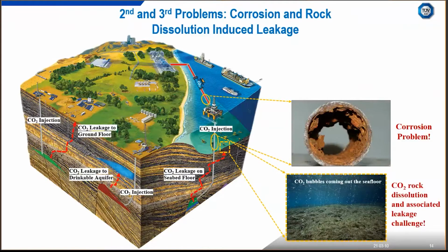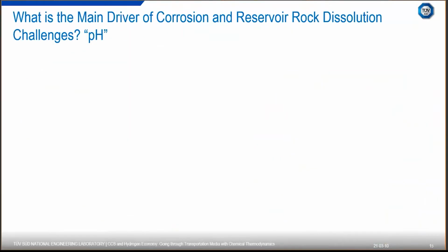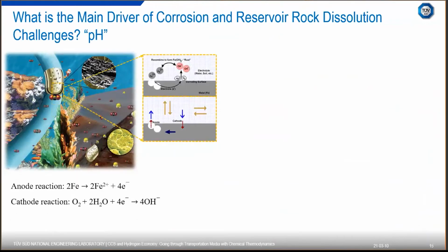Now, the significant question is: how can we prevent significant corrosion and leakage problems in a CCS process if we repurpose the oil and gas infrastructure? In order to answer that question, firstly, we need to know what are the main drivers of corrosion and rock dissolution challenges. That is pH, obviously. So here you can see the anode and cathode reactions participating in electrochemical corrosion in transportation pipelines.